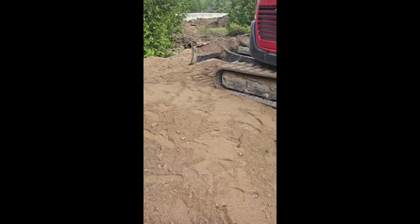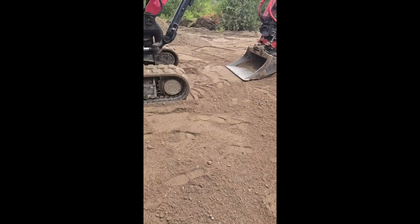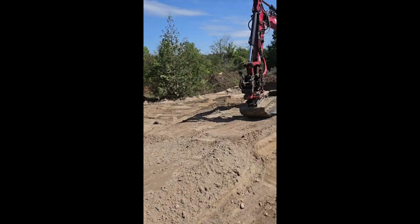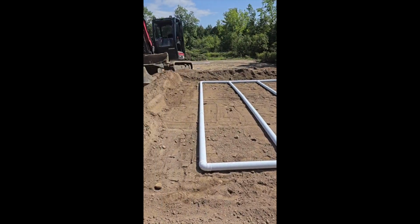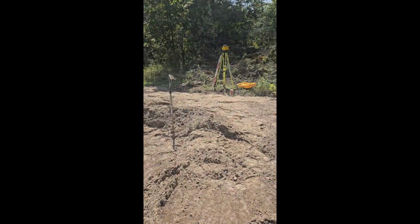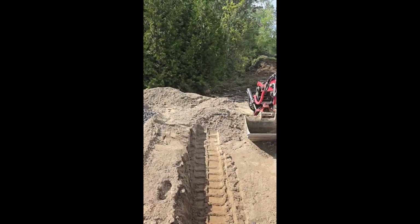We got our 9.2 by 10 extended filter media basin. Now we're gonna get the bed done. So now we got our filter all staked out and on grade. We're ready to lay this filter bed. All right, we have our pipes installed, ready for our inspection in the morning.